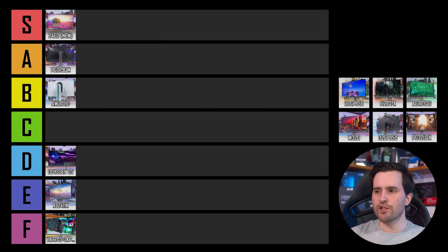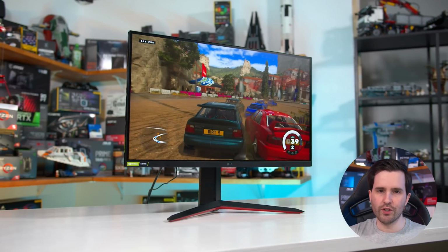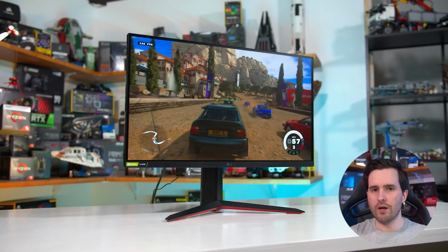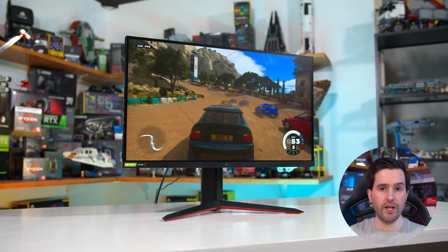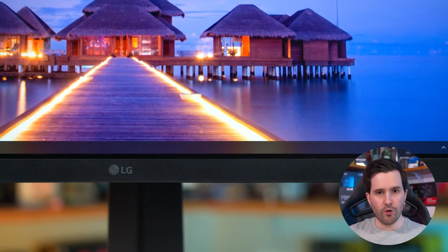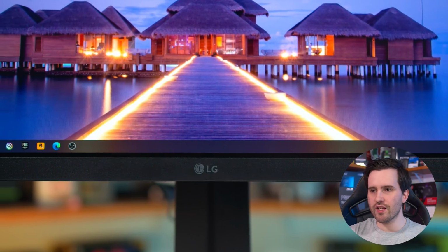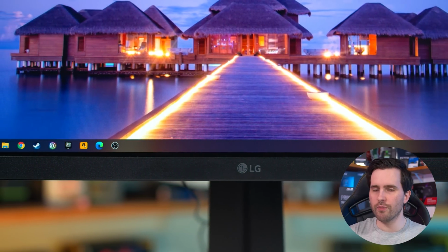Next up, the LG 27GP850, a successor to one of their highly popular products, the 27GL850, from a couple of years ago. 27-inch 1440p IPS display here, running up to 180 Hz. Very good performance, as always, from LG's Nano IPS panels. Slightly better than its predecessor. It's a bit better tuned. I think LG put in a bit of work there.